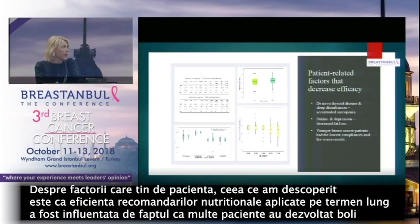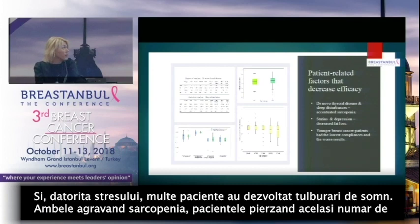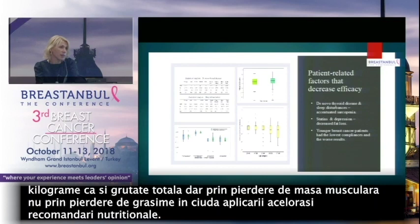About the patient-related factors, what we found is that the efficacy of our nutritional recommendation applied long-term was influenced by the fact that many patients developed de novo thyroid disease after breast cancer diagnosis because they adhere to all sorts of nutritional recommendations high in nitrates, and this can inhibit the proper function of the thyroid gland. And also many, because of the stress, developed sleep disturbances. Both of these associate with increased sarcopenia, and we have these patients losing the same amount of total weight, but this weight was muscle loss, not fat loss, despite applying the same nutritional recommendation.